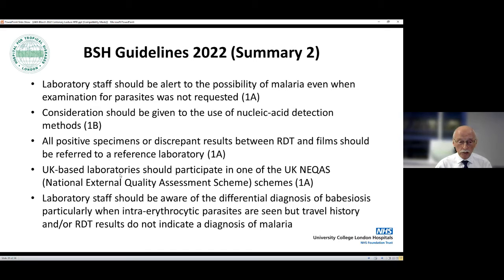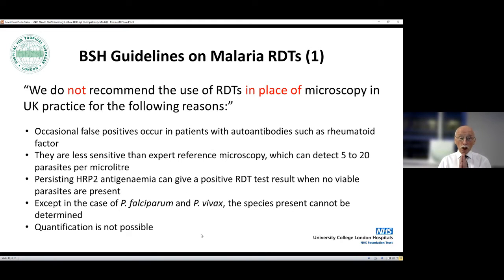Take part in the EQA scheme. We run microscopy, RDT and molecular EQA schemes, and we run the WHO molecular EQA scheme for malaria as well. And think about babesiosis. We've had 2 bad ones in the last couple of years here. They look like malaria and they'll never show on an RDT. So we say we do not recommend them in place of microscopy, because sometimes you get false positives with autoantibodies, rheumatoid factor, especially in the first generation tests. They will never beat my microscopists.